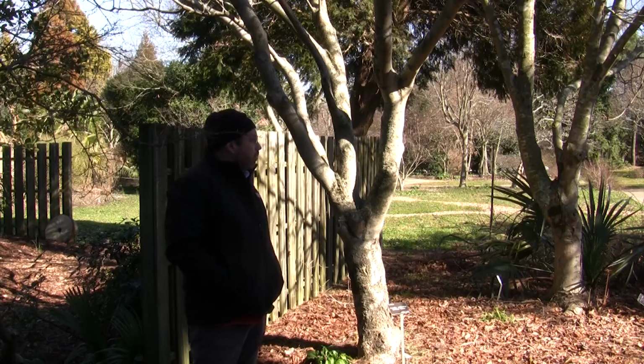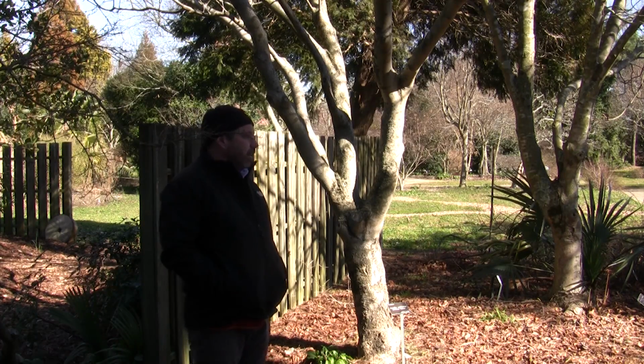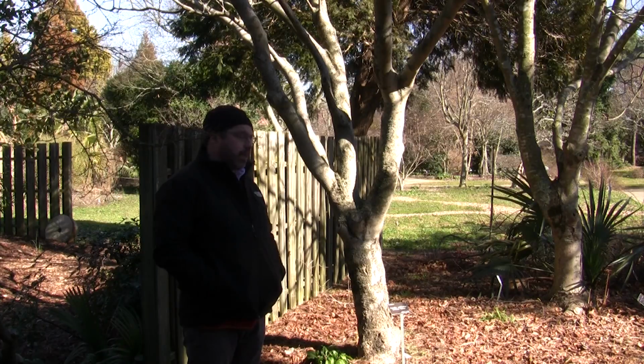There are a lot of other arums out there, a lot of them from the Greek islands and real rocky, dry places. So there are some that are exceptionally drought tolerant with really dark burgundy flower spathes. So there's a lot of variation in the genus.